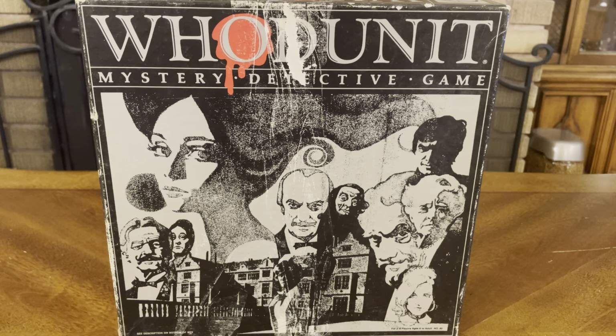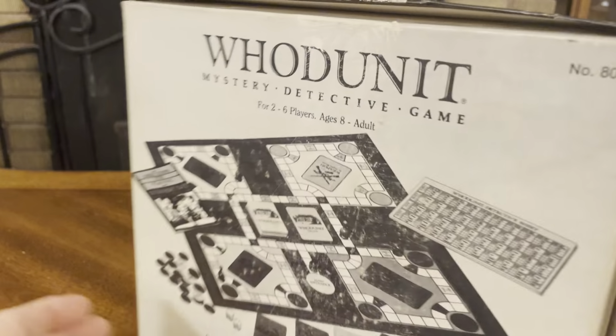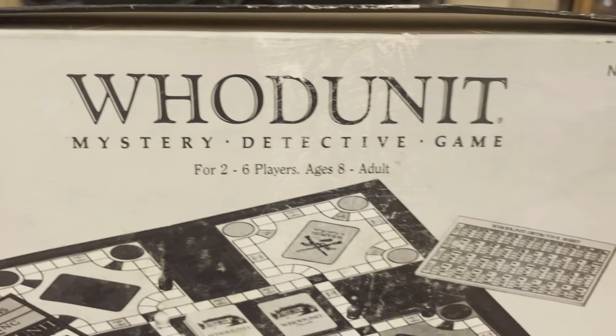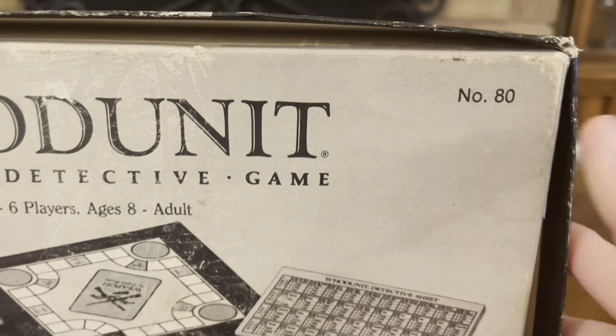And today we have another budget store find. This time it's Whodunit, mystery detective game. Whodunit, mystery detective game for 2 to 6 players, ages 8 to adult. Number 80.